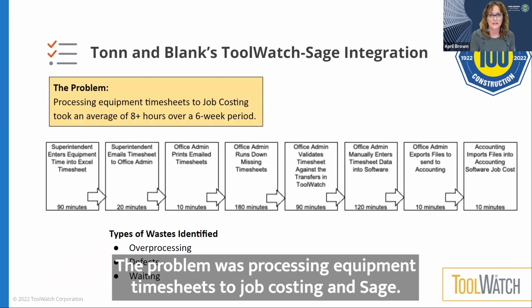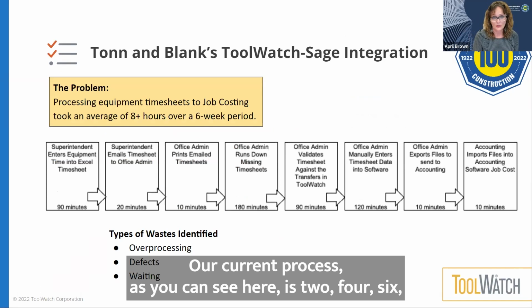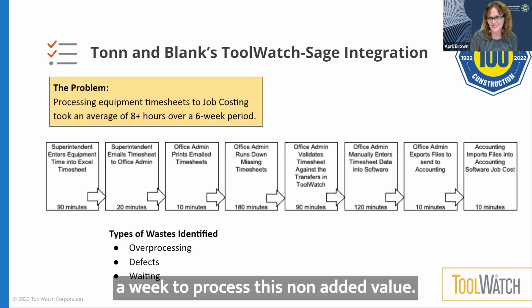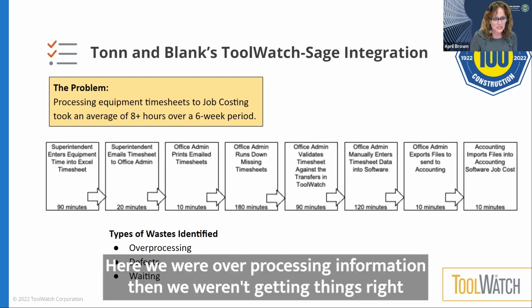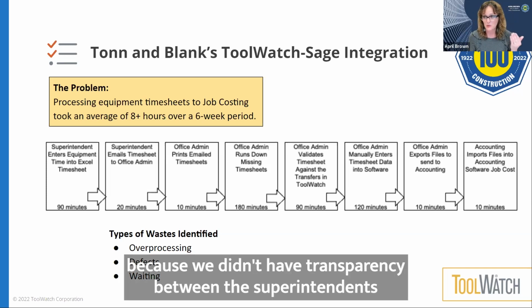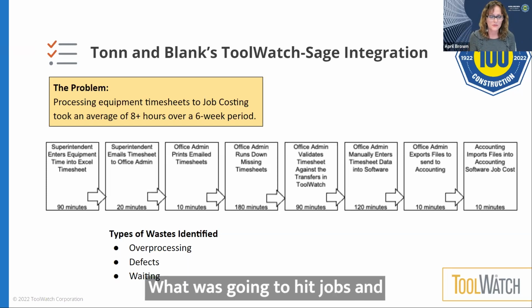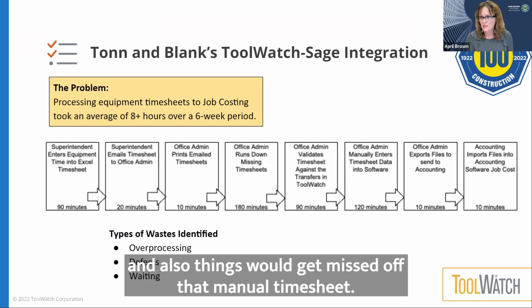The problem was processing equipment timesheets to job costing in Sage. Our current process, as you can see here, is 2, 4, 6, 7 steps in the process, and it was taking 8 hours a week to process this. Non-added value here. We were over processing information. We weren't getting things right because we didn't have transparency between the superintendents and the project managers about what was going to hit jobs. And also things would get missed off that manual timesheet.